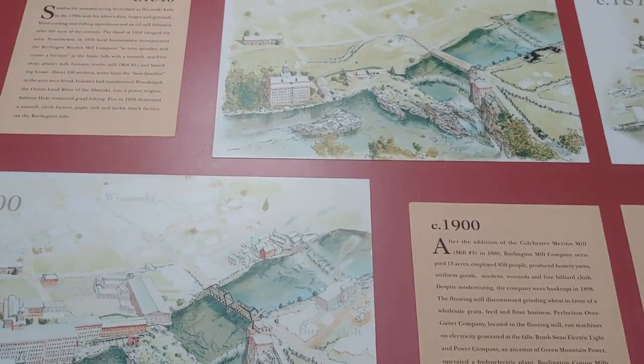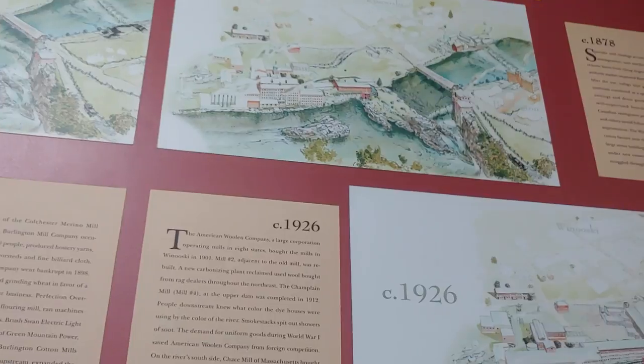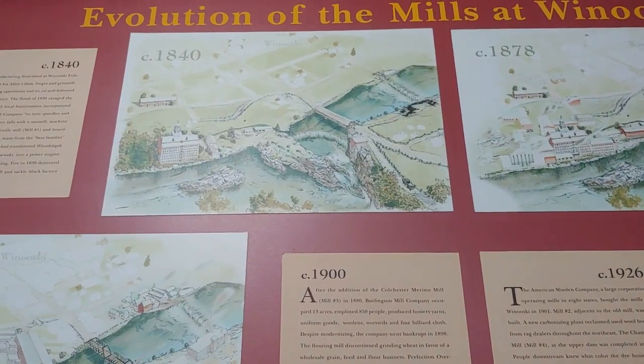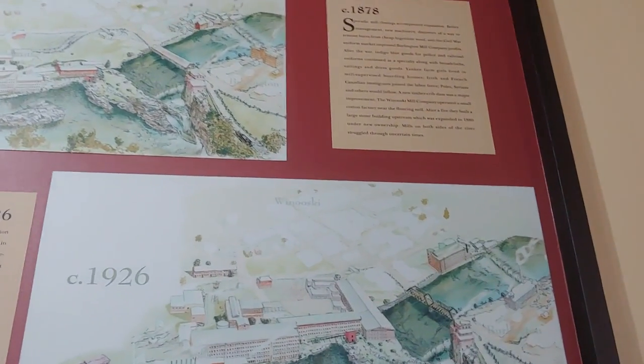And we can see circa 1840, circa 1878, back there. Let's read about circa 1878, shall we?